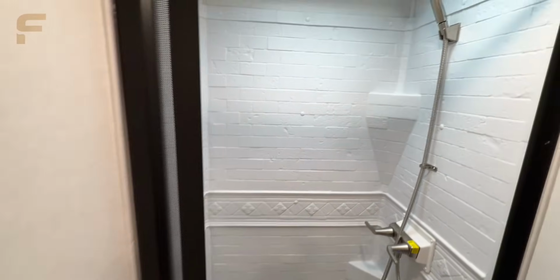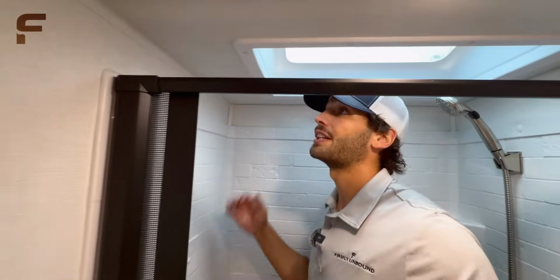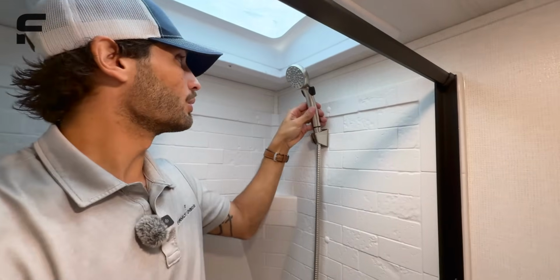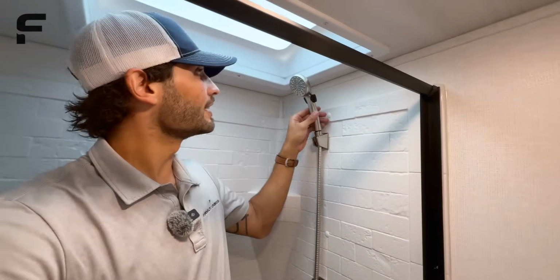When I step up into this shower, I'm probably standing at about 6'2", maybe 6'3" with my shoes on today. And you're probably good for about 6'6" in here at least for the shower height. Plus the shower head sits pretty reasonably high there. I would barely have to duck to get underneath that. So that's very nice as well. So good size on the shower.